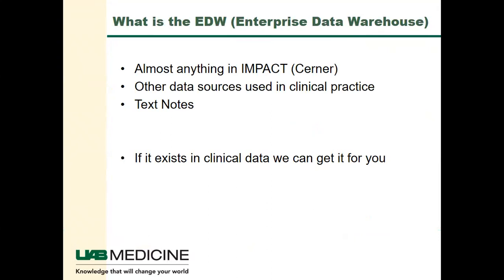Okay, so I'm talking about two basic things. One is the enterprise data warehouse, and one is I2B2. The enterprise data warehouse is effectively anything in Cerner, Impact, anything in the electronic health record at UAB proper. We have other data sources besides Cerner, like the tumor registry and the transplant registry. Really just about anything that is in structured data in a clinical system at UAB is within the confines of the enterprise data warehouse, and we can provide that data for research.